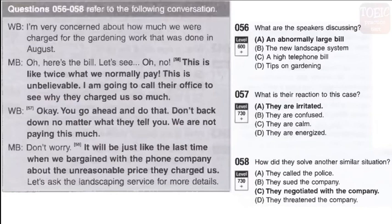Don't back down no matter what they tell you. We are not paying this much. Don't worry. It will be just like the last time when we bargained with the phone company about the unreasonable price they charged us. Let's ask the landscaping service for more details.